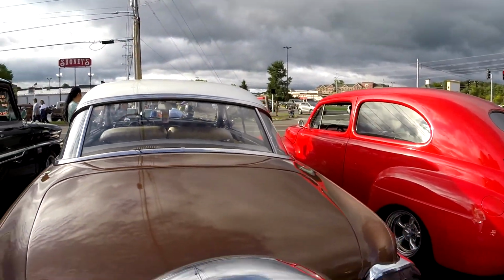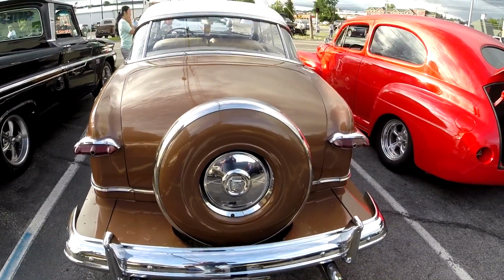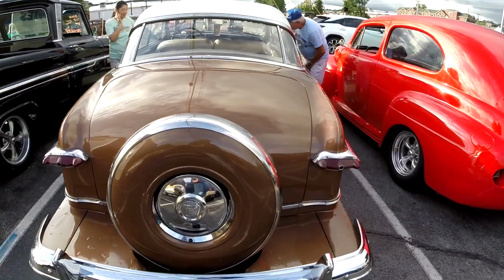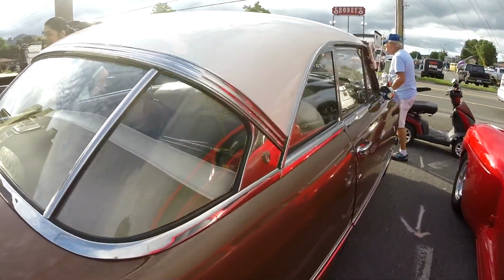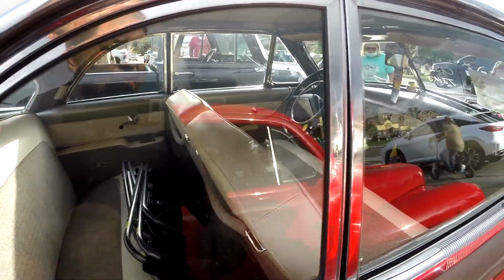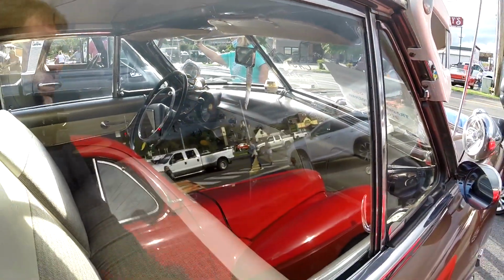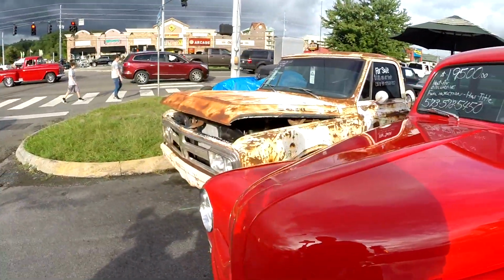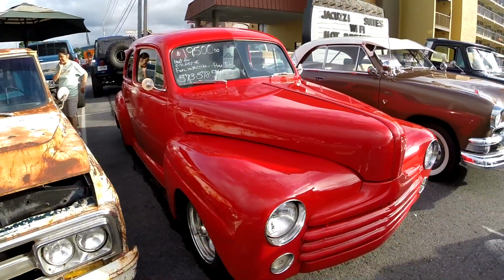This was an extra. He added this on the back, which would have been extra. You don't see them much. It's in really nice shape. Nice car. Definitely original. Look at that. Even the blanket holders, the straps. Original radio, original gauges. Nice car. Mostly original. Look at that. 19.5. Not too bad.